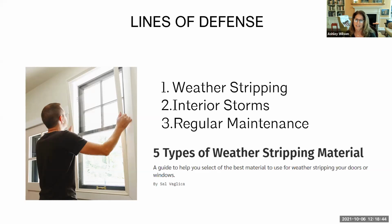And then I cannot say enough about number three. If you regularly maintain a historic window, it will last forever. It has no end to how long it will last. And so that is the direction we at the National Trust always like to say: take care of your historic stuff and it will take care of you.